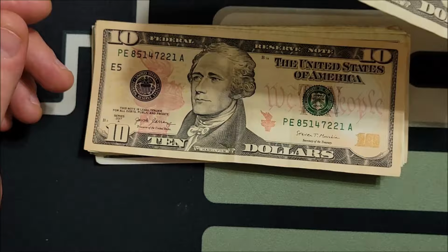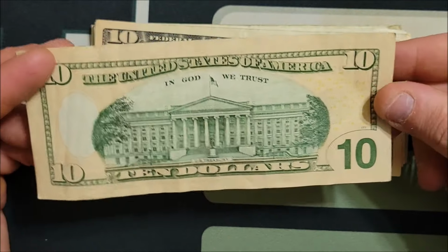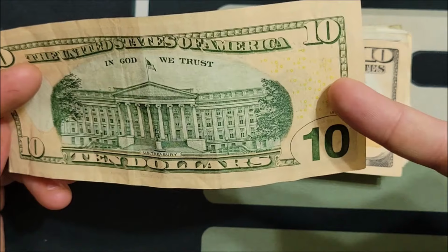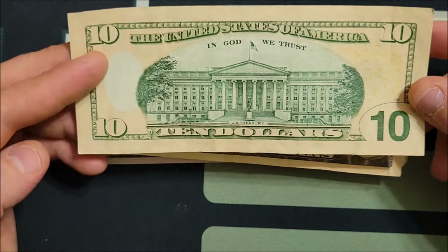Nice $10 note. Looks like a couple of them. I have a little more money than I thought. I thought I was totally flat broke, but it looks like I got a little bit of grocery money. Same as the 5s. Keep an eye out around the repetitious 10. Same with other denominations that have those repeated digits on the back of them.